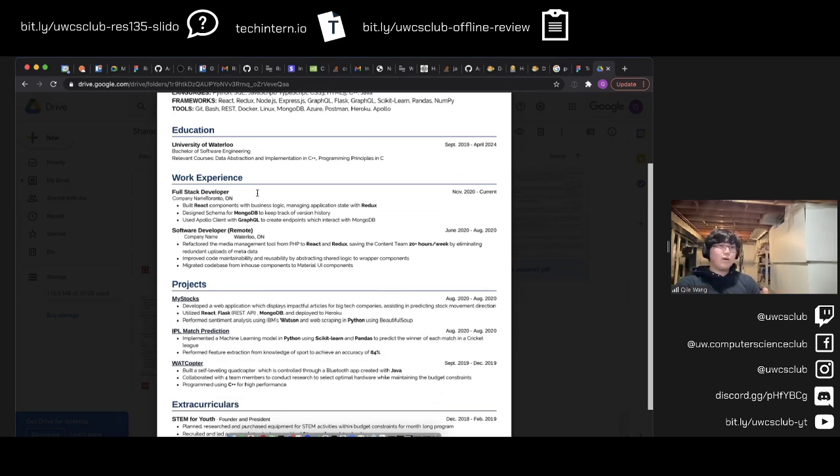Because if you built components that were used in 100 pages on a website built to support 10,000 plus users per day, that's very different than building one or two components for a page that is only used by 2 users per hour. So that's something to keep in mind.